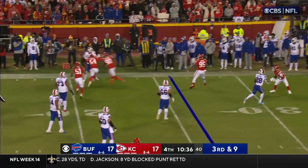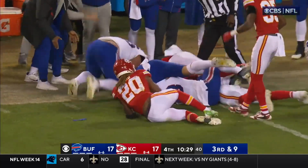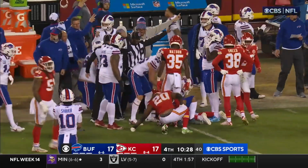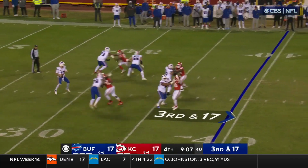Josh from the sideline lobs it. Was he inbounds? Oh, he dropped it. Then Murray tries to recover it. It goes out of bounds, which will be Buffalo football. I got to see that. I've never seen this. Here's the third and 17. Time to look around at last.